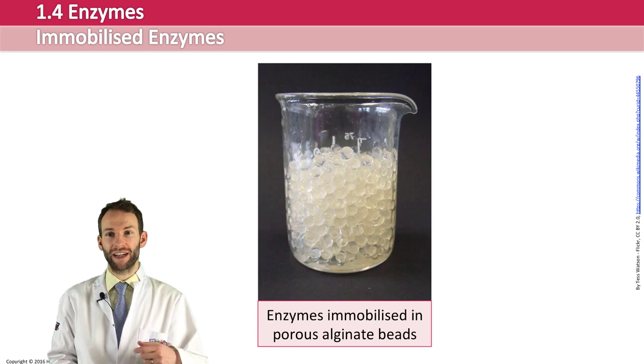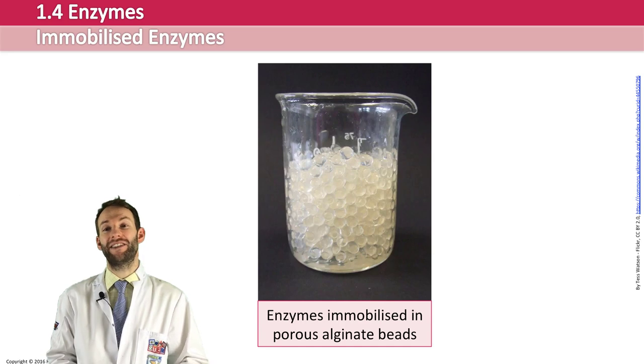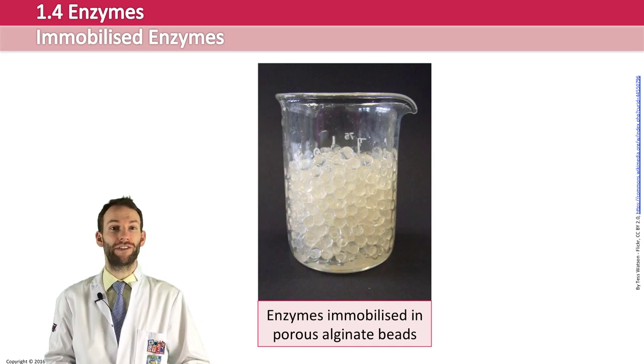An example of this are things like alginate beads, as shown in this picture here. Really easy to make. The enzyme is trapped inside, and they're really easy to extract again at the end, and then they can be reused over and over again.